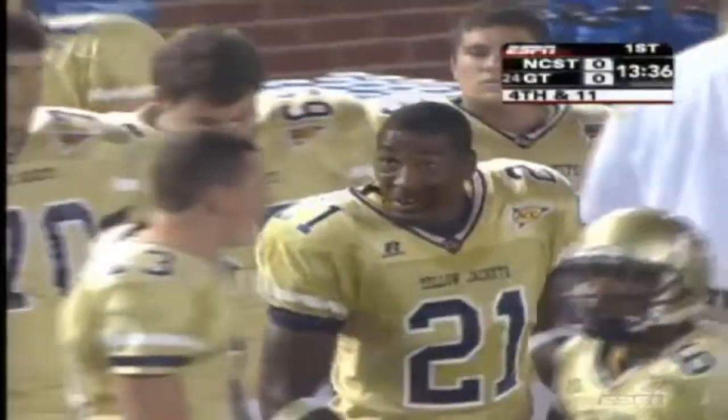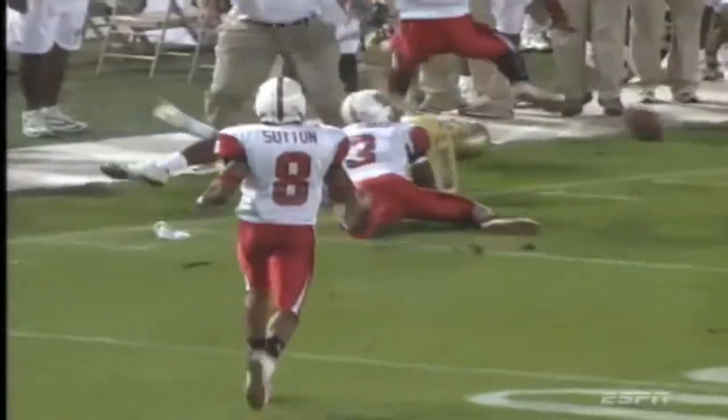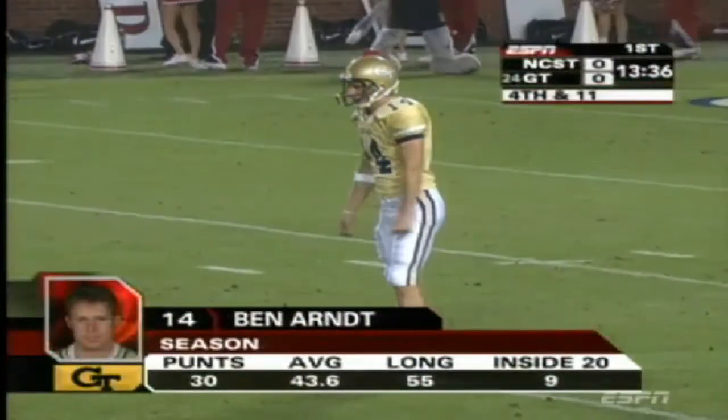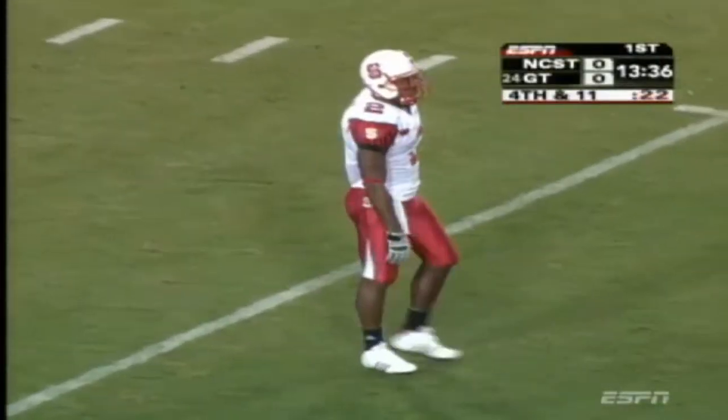So we're talking so much about Hudson because he's a big physical corner. And North Carolina State coaches talked about moving him around with the bigger receiver, Calvin Johnson. This time, A.J. Davis, 5'10", 190 pounds, stays step for step. It would have been a great catch there by Johnson. But Davis showing that he can get physical and has the speed to stay with a big receiver.